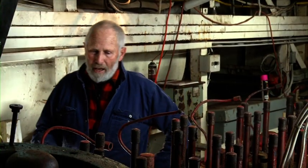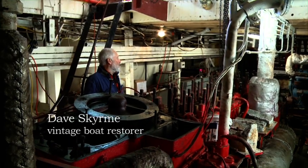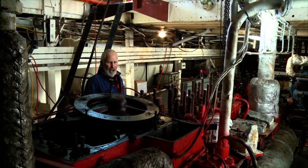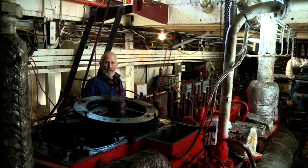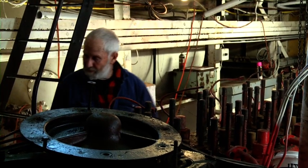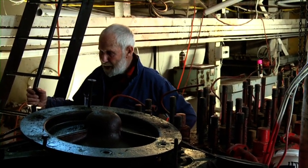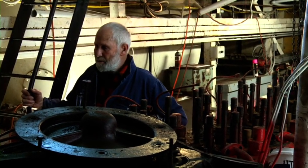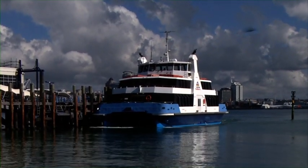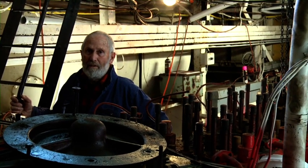This engine weighs about 17 tonnes. And it uses about 50 litres of diesel an hour, which is about a quarter of what the modern Devonport ferry uses. And so it would carry 1,250 people at 10 knots, only using 50 litres of fuel an hour, and the modern ferry would carry about an eighth of that number of people, and it would use 4 times as much fuel. So things haven't progressed all that much.